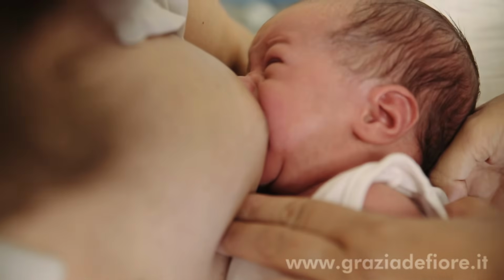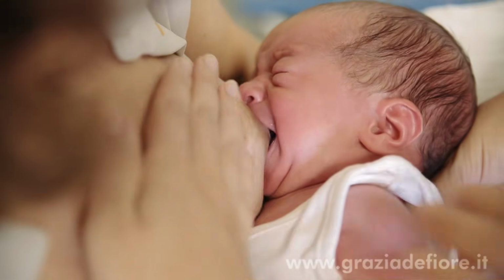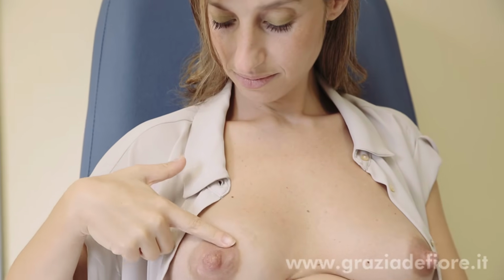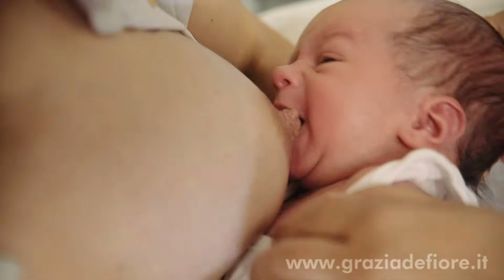For latch on to be efficient, your areola should be soft to the touch. If your areola is as soft as your earlobe, then your child should be able to nurse efficiently, even if your breast feels too firm or swollen.